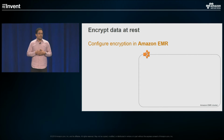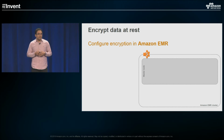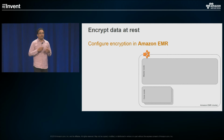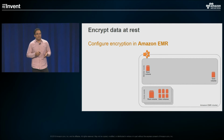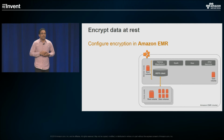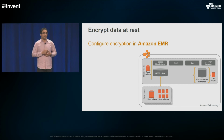Once we configure encryption in Amazon S3, we can move on to configuring encryption in Amazon EMR. And here it is helpful to understand how an EMR cluster stores and accesses data. An Amazon EMR cluster is composed of a master node that orchestrates a number of core nodes that store and process data. Every node in the cluster has storage that is split into two kinds of volumes, a root volume and one or more data volumes. The root volume is the volume from which your cluster node boots, and it also stores the Hadoop binaries. A data volume would contain things such as the Hadoop Distributed File System blocks, in addition to the log files and the Hive Metastore database.